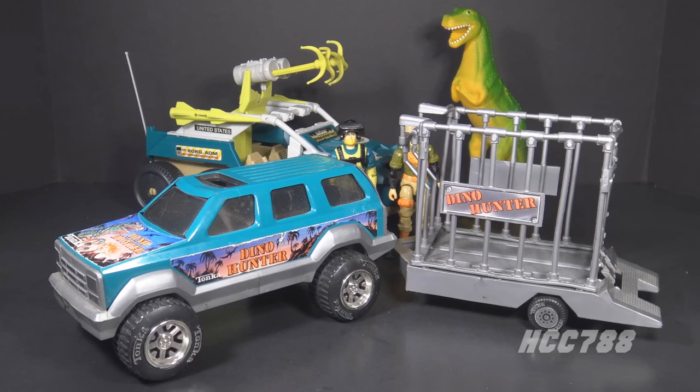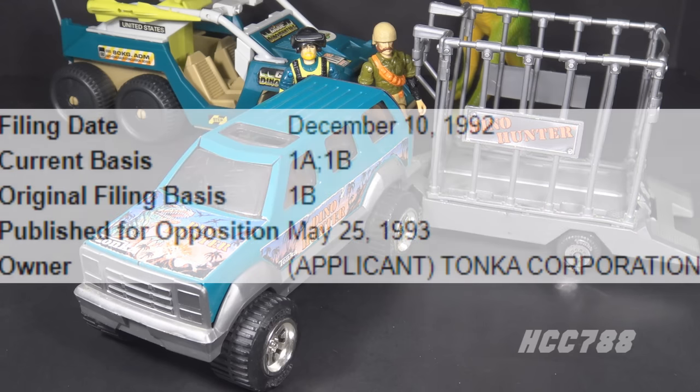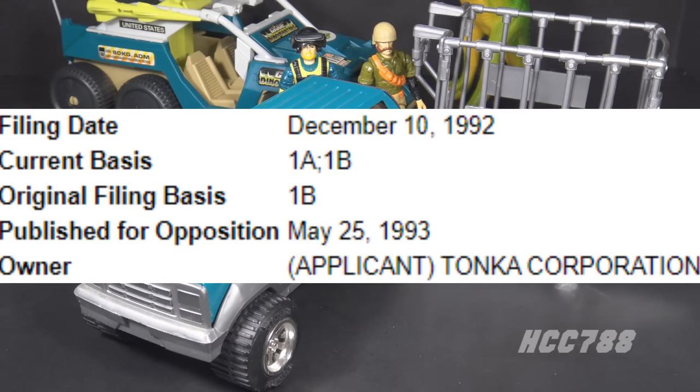This was all in a smaller scale than G.I. Joe. This Tonka truck has some nice decorative stickers. You may notice the Dino Hunter on the truck and the trailer do not include the TM trademark label. This set did come out in 1992, before the G.I. Joe Dino Hunters, but the trademark wasn't registered until December of 1992.